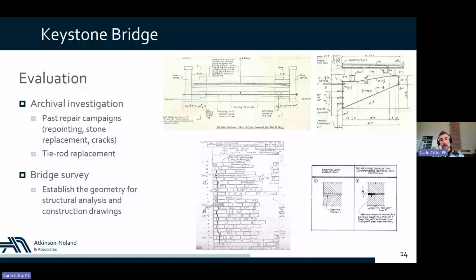And then there was a record of extensive repointing that was done in 1974, which also included repair or repointing of longitudinal cracks in the arches, right below the spandrel walls. This is actually important because I'm going to show some photos of these longitudinal cracks that were still an issue 10 years ago and prompted the lower posting of the bridge. So they were pointed back in the 70s, but they were not fixed. The underlying cause of those cracks was not fixed.